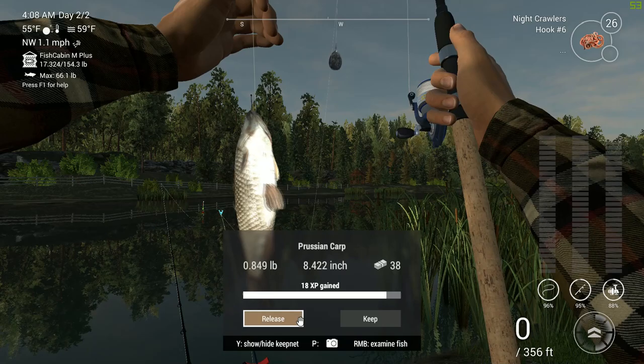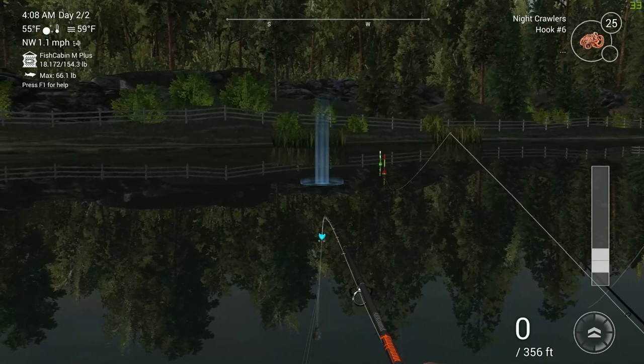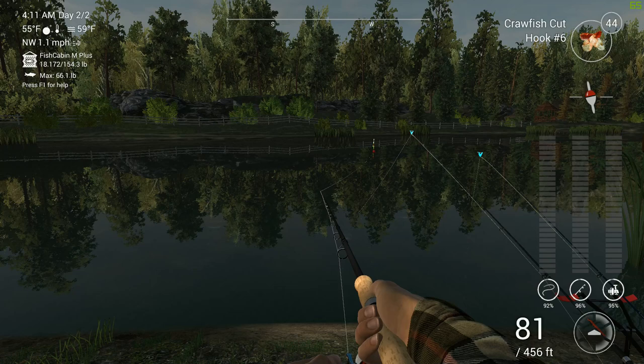I know you can, I think they have trophy ones in here. I'm not 100% certain, but I think so. Seems like the Prussian carp are really biting today. Guys are killing me.